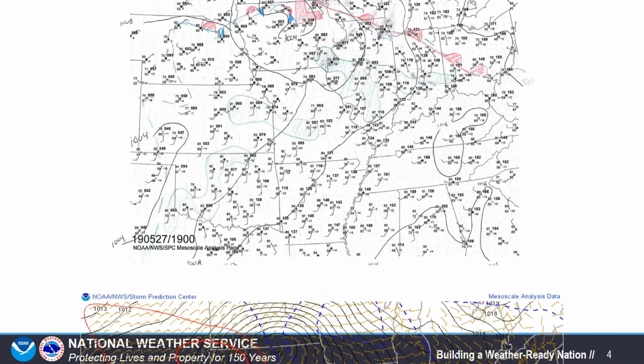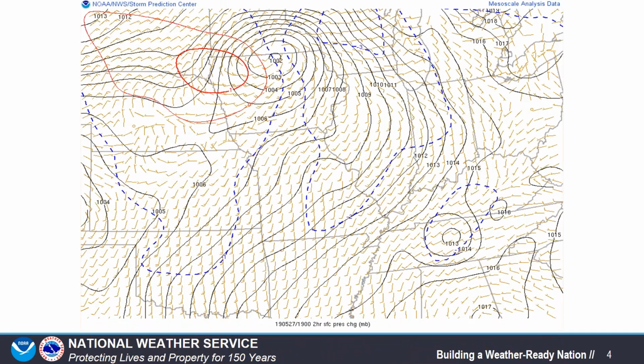Turning over to the next slides, which have some CAPE and some pressure falls as well. Pretty notable pressure falls. So you can see that surface low was tracking generally to the east. Once again, you get a good sense of the surface wind flow from this panel as well.